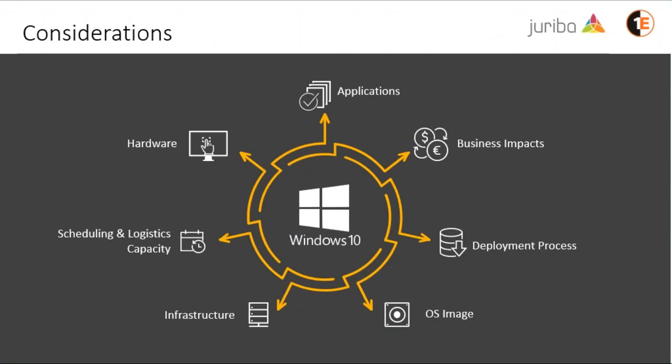So let's go into the meat of this. What are some of the things that you need to think about when you're planning for this new update cadence? For your initial migration to Windows 10, you're likely to have to replace a number of devices that simply won't support Windows 10, depending on how old your hardware is today, especially considering some of the hardware requirements, things like UEFI, TPM, and hardware virtualization that are required to support Windows 10 security features.